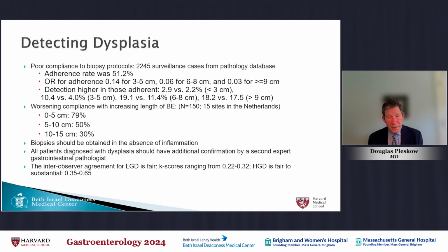Worsening compliance is noted with increased length of Barrett's esophagus on another study from the Netherlands, which showed Seattle protocol biopsies were taken in 0 to 5 centimeters 79% of the time, 5 to 10 centimeters 50% of the time, and those that are greater than 10 centimeters, only 30% of the time.